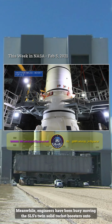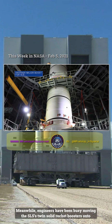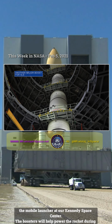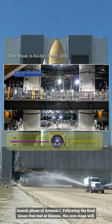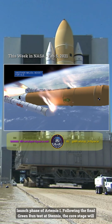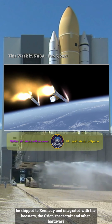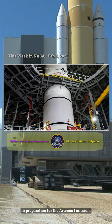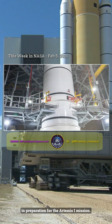Meanwhile, engineers have been busy moving the SLS's twin solid rocket boosters onto the mobile launcher at our Kennedy Space Center. The boosters will help power the rocket during the launch phase of Artemis 1. Following the final green run test at Stennis, the core stage will be shipped to Kennedy and integrated with the boosters, the Orion spacecraft, and other hardware in preparation for the Artemis 1 mission.